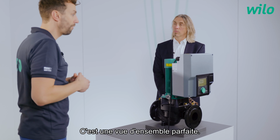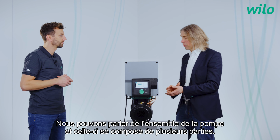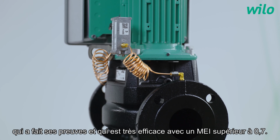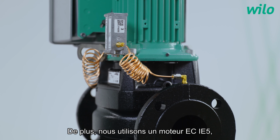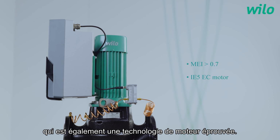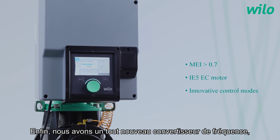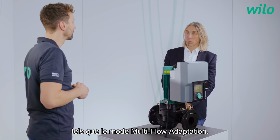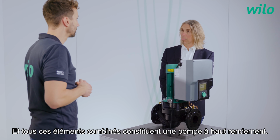Let us start with the first one, energy efficiency. Yeah, energy efficiency, we can consider the whole pump. And this is taken into different parts. So we have firstly the pump hydraulic, which is a proven one and very efficient with an MEI higher than 0.7. In addition, we are using an IE5 EC motor, which is also a proven motor technology. And in addition, we have a quite new frequency converter on board here, where we have innovative control modes like Multiflow Adaptation included. And all this together combined is a high efficiency pump.